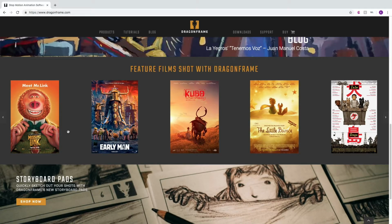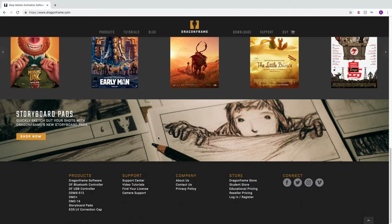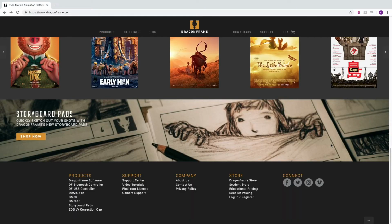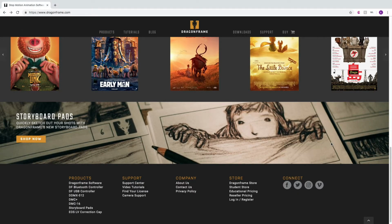So these are some of the feature films that have been shot with Dragonframe. So you've got Isle of Dogs by Wes Anderson, The Little Prince that I mentioned, the Laika films Kubo and Missing Link, and Early Man, which is Aardman. Storyboard pads is the new thing that they're talking about. But anyway, that's the Dragonframe website.